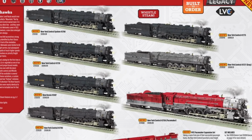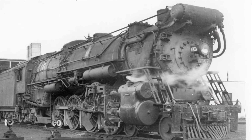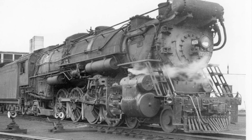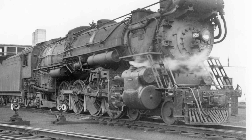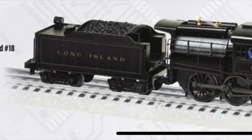The New Haven prototype is so close to a real New York Central Mohawk that I think it's a good idea for Lionel to do it in New Haven to be able to cover that fan base as well. So really good. Really happy to see these. So anyway, there you go. These are my highlights, and let me know what your highlights are in the catalog.